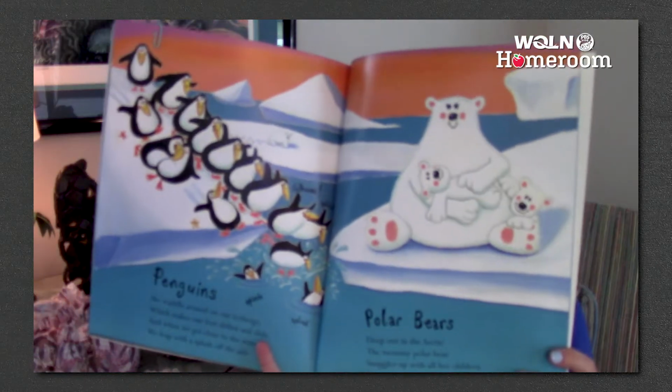These next creatures like to live where it's cold. Do you remember what animals live where it's cold? How about a penguin and a polar bear? We waddle around on our icebergs, which makes our feet slither and slide. And when we get close to the water, we leap with a splash off the side.